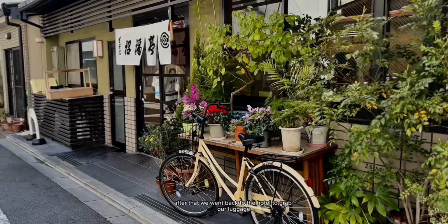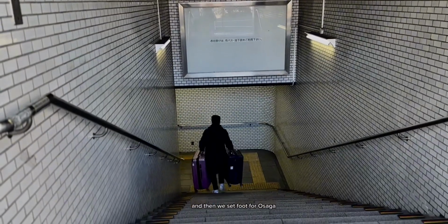After that, we went back to the hotel to grab our luggage and then we set foot for Osaka.